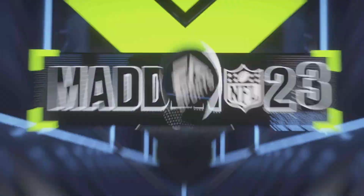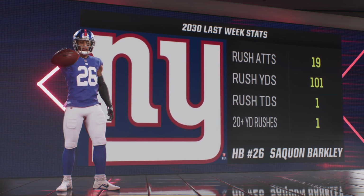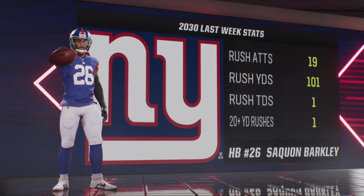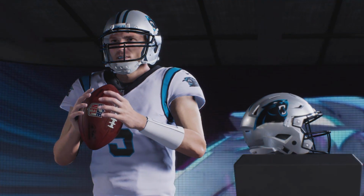NFL. And all eyes are on Saquon Barkley. He was steady for them on the ground a week ago, reaching the century mark and adding a score. It's the Giants and the Panthers, and it's all up next.